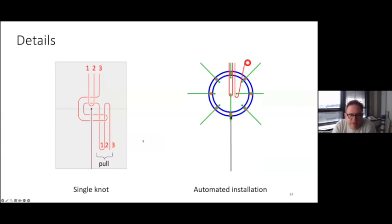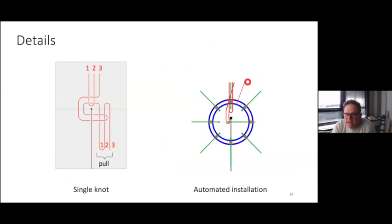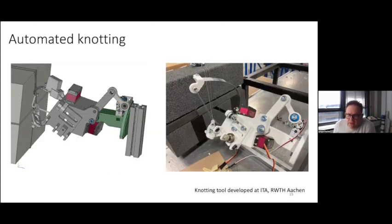And of course, now the challenge is, how do we go from doing this manually to something more automated? One thing that we envisioned initially was to come up with some sort of needle arrangement, which is basically going around an existing knot and tightening the reinforcement around that. That was one option. We have worked with the Technical University in Aachen in Germany to come up with a knitting tool, basically. And they came up with this suggestion right here.